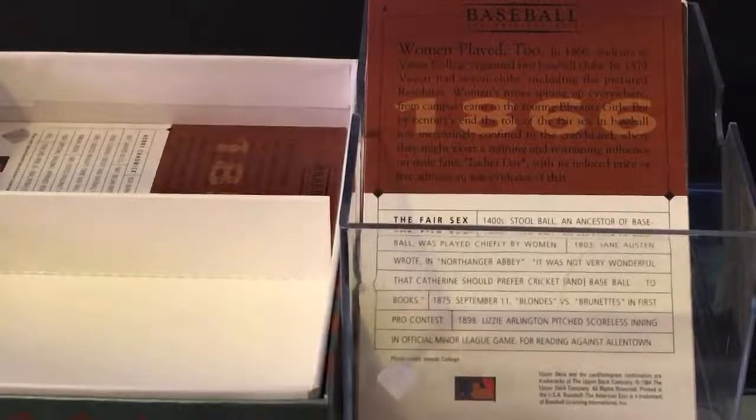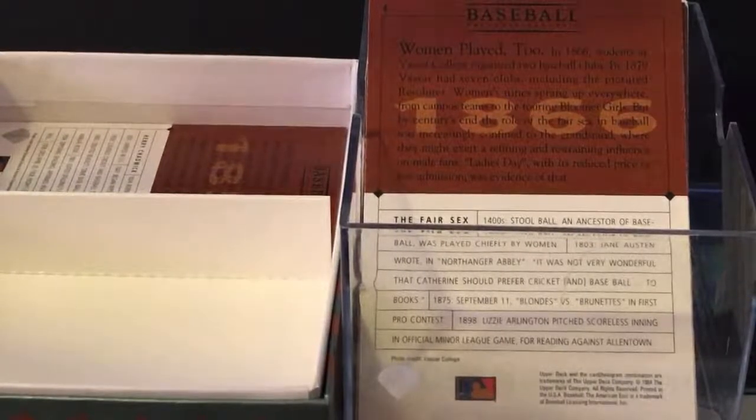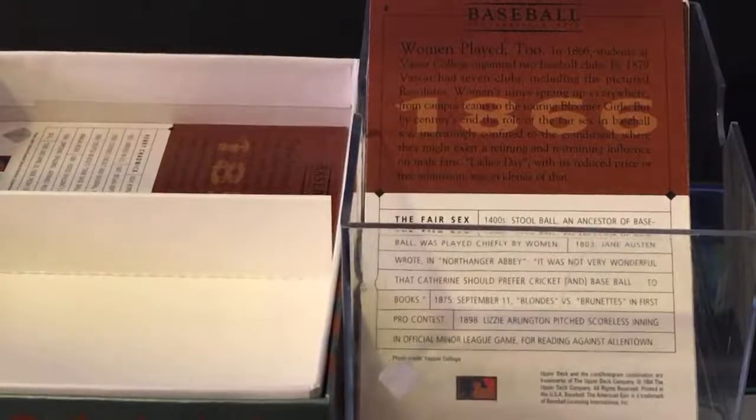Card number 4. Women played too. In 1866, students at Vassar College organized 2 baseball clubs. By 1879, Vassar had 7 clubs, including the pictured Resolutes. Women's nines sprang up everywhere, from campus teams to the touring Bloomer Girls. But by century's end, the role of the fair sex in baseball was increasingly confined to the grandstand, where they might exert a refining and restraining influence on male fans. Ladies' Day, with its reduced price or free admission, was evidence of that.